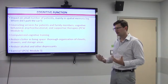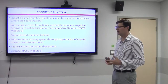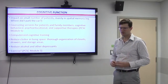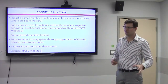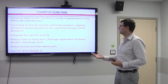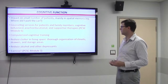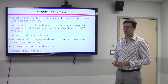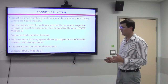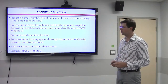Cognitive function. Androgen deprivation therapy doesn't directly affect cognitive functions in patients. However, it does impact spatial memory, meaning that patients sometimes tend to be forgetful about where they left their car or their keys. What can be done about this? Computerized cognitive training, learning another language, reading, reducing alcohol consumption, and reducing consumption of other depressants. And of course, exercise will boost not only cognition but overall well-being in patients.